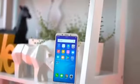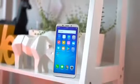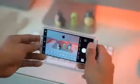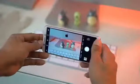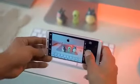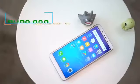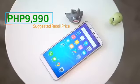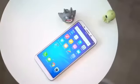The OPPO A83 may have a different name, but its roots stretch out to the F5 family. It has a large 5.7-inch full-screen display in a small yet slim body, good performance for its class, decent cameras with AI beautification technology, face unlock, and a long battery life. Would have been better though if it had a fingerprint scanner or a larger storage. But at least it doesn't cost much at 9,990 pesos. So if you're looking for a device that's below 10,000 pesos, this phone is one worth considering.